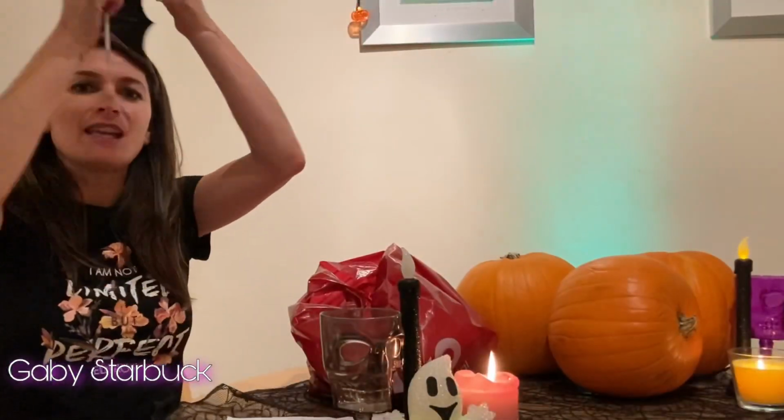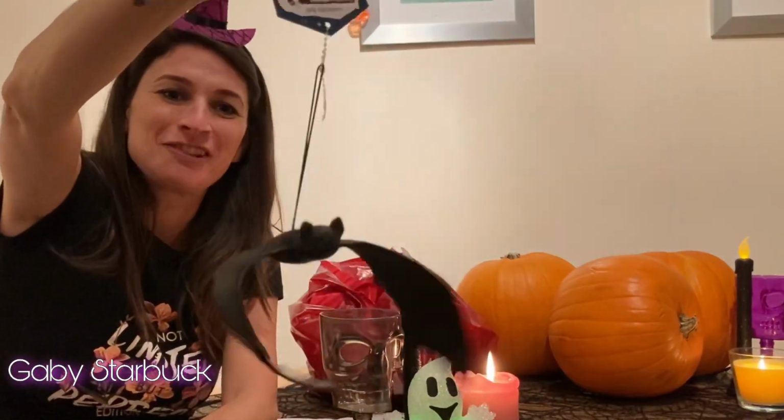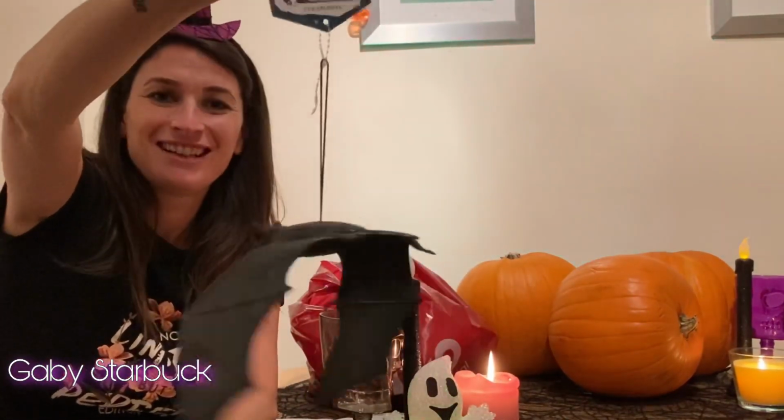Oh, and I've got myself a bat to match. And this is £1 as well. This is really cool. Do you like that? Yeah, it's good. It's flapping around.